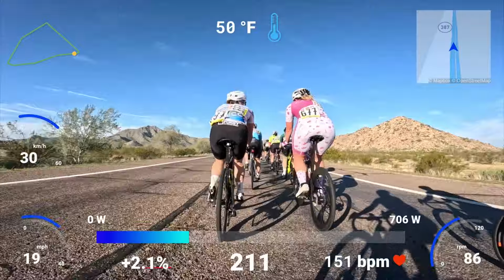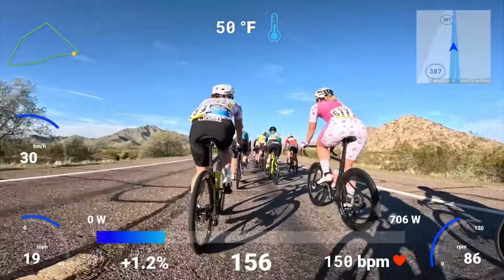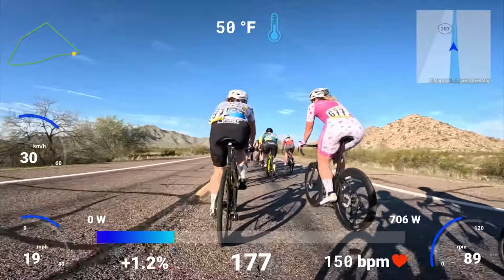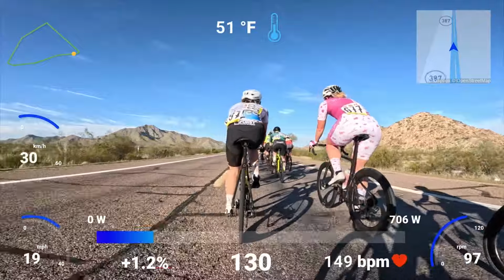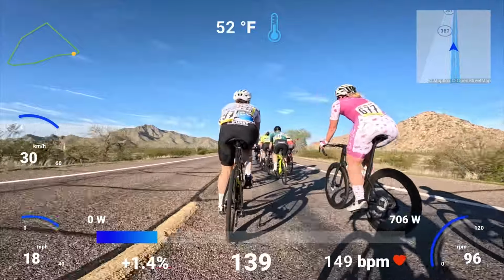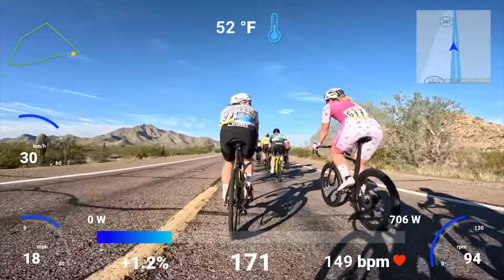Hey, little friend's fist bump there, huh? I will say it was a little awkward fist bump, though. Fist bump. But hey, it's good to see people having fun and kind of chatting it up out there as well.